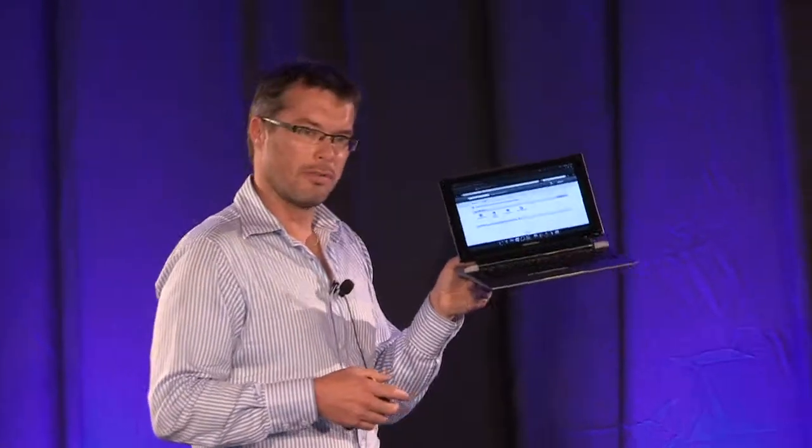But where Atrix 2 really comes into it is beyond the functionality, beyond the device. What you see up on the top right is the phone plugged into what we call a lap dock. I will have it out in the room. Essentially the phone is the processor, the phone is powering the laptop. So there's no smarts, there's no OS, there's nothing in this device at all other than a screen, a battery and a keyboard. The phone is driving the processing power.